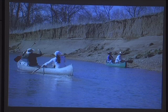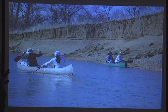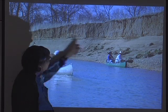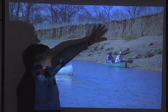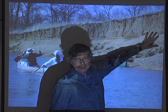So this is just a picture to show you that these changes that are climatically driven are really important. I think you can see there's a difference on this side and this side in color. This is a little grayer. This is a little redder, okay? Well, this is less than 4,000 years. This is greater than 6,000 years.